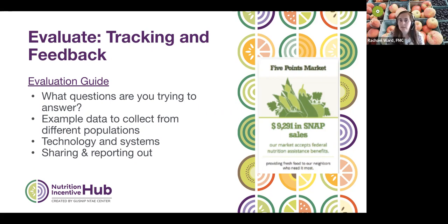Some of those questions to think through are, first figure out what types of data you want to collect. There's lots of different information that you could collect. So try to determine what makes the most sense for you and your market. Figure out what questions you want answered, and then collect the data to answer those questions. Any data that you collect should be for a reason. And then you want to turn around and share how that data will be used when you're collecting it, so that folks have a good idea of what they're contributing to and where it will be used.